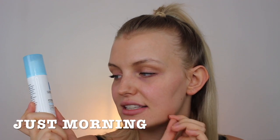Then for the under eyes, next up, in the morning I will use my La Roche-Posay Hydraphase Intense UV Rich, I'm guessing it's a day cream. This has got an SPF of 20. So this helps to prevent against UVAs and UVBs. UVAs are aging rays and UVBs are burning rays. It has an SPF of 20. This has hyaluronic acid as well. Tick. It is for dehydrated, normal, combination, prone to sensitivity skin.